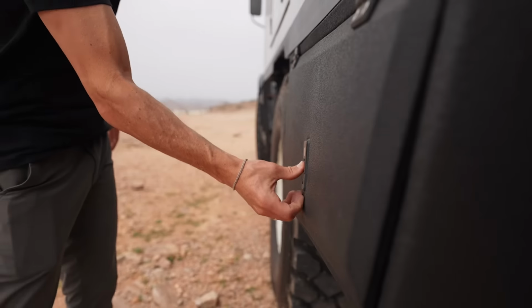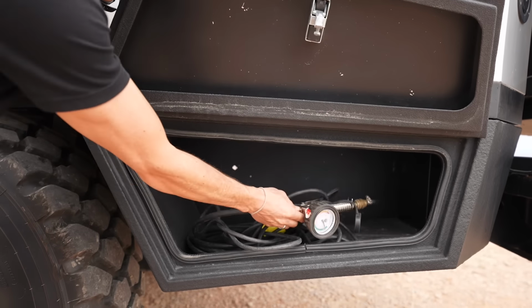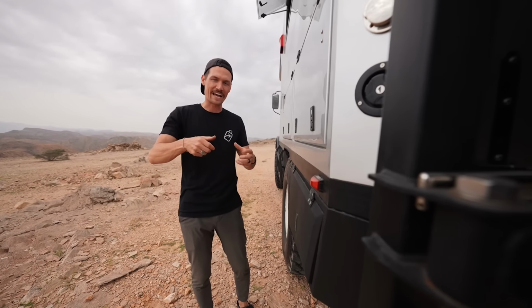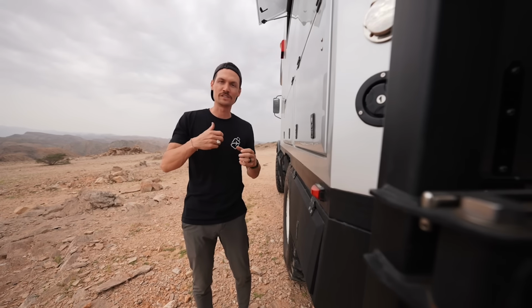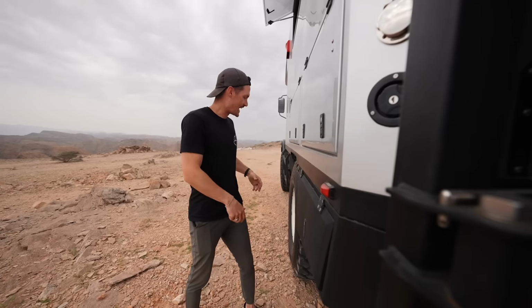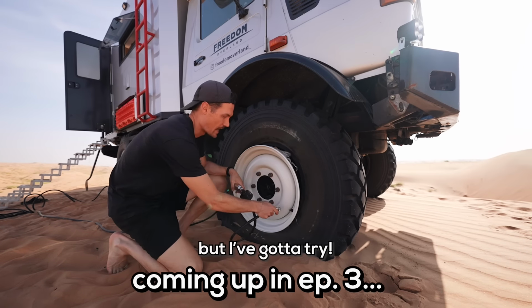Coming around to the side, more storage down here on the bottom. Right now we're keeping our air compressor hose in here. Another super unique feature that I like about the way they've designed this Unimog is they've actually done a conversion on the air compressor that's used for the brakes, and you can attach that hose to the air compressor underneath to air back up your tires if you need to. So that's a pretty cool design. Once again, I don't think this is gonna work, but I'm just gonna try.